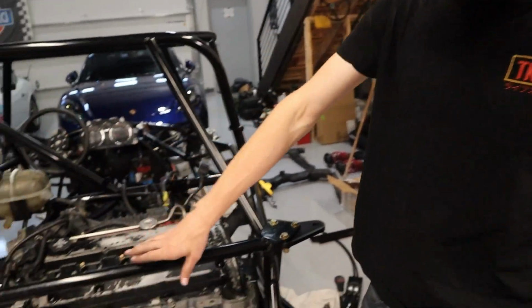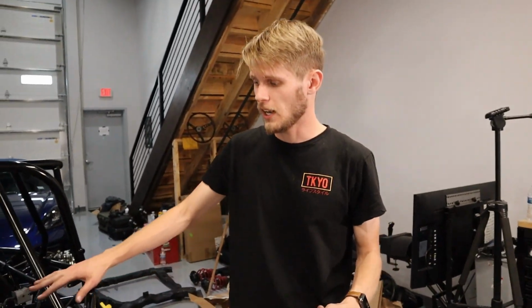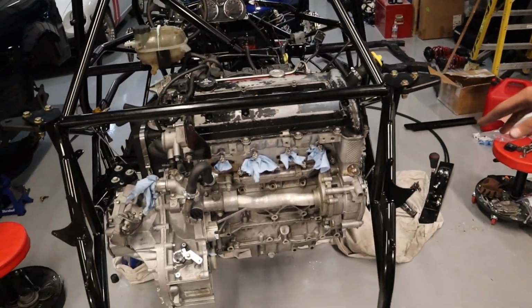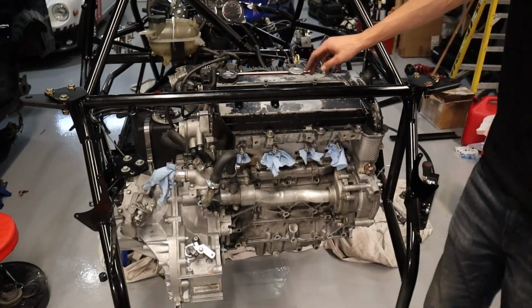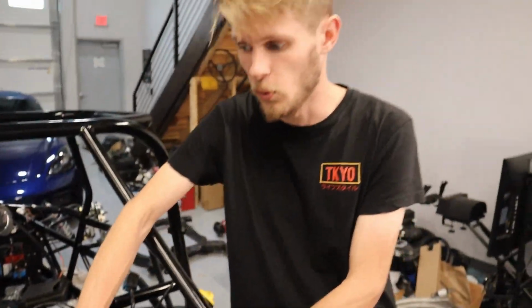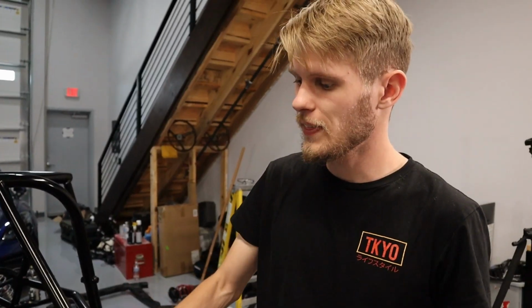It's still on jack stands, no huge damage to the frame, some minor scratches, but I call that a win considering how snug this is in here. But overall it's looking pretty good. As you see, we still need to put the headers back on. We still need to clean this up, but we're gonna make sure it actually starts and runs still before we take this off and make it look pretty, because I'd hate to spend a lot of time making it look pretty and it doesn't even start. Anyway, that's kind of where we're at.